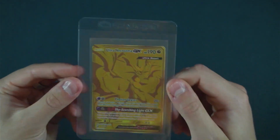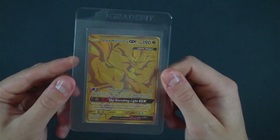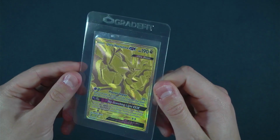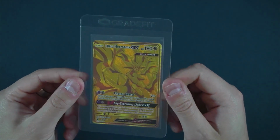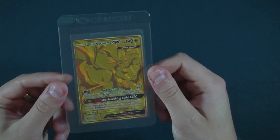Next up, we have Ultra Necrozma, which I believe is from Dragon Majesty, secret rare. Very nice gold card. So we're into a different era of the TCG now. We're into Sun and Moon.